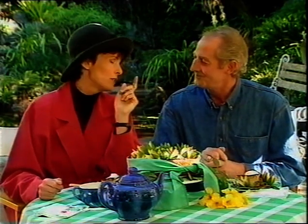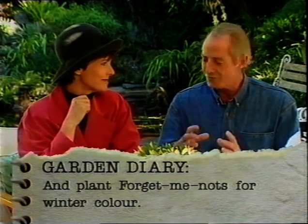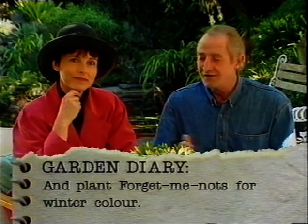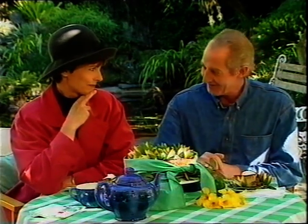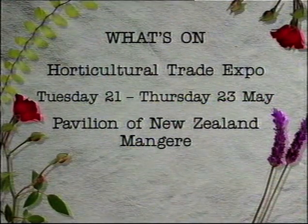And what about the forget-me-nots? We do want to plant forget-me-nots, don't we? Oh, the flower garden. You're always into the flower garden. I love my flowers. There's some little charmers in the forget-me-not range at the moment, and they're quite compact, a bit like lobelias in form. White, pink and blue. Not like that sort of variety that self-seeds and covers great areas of your garden.